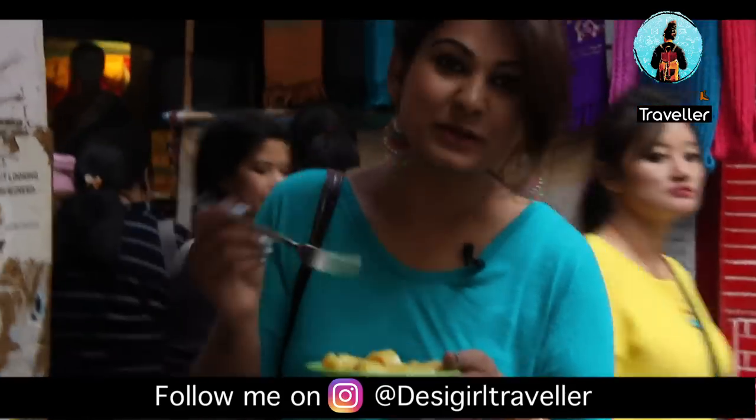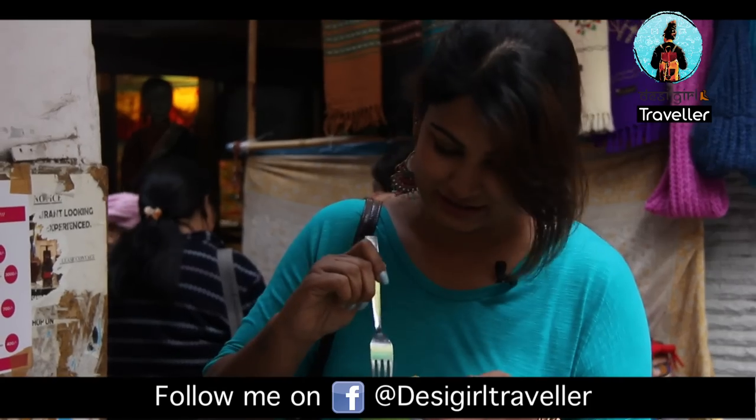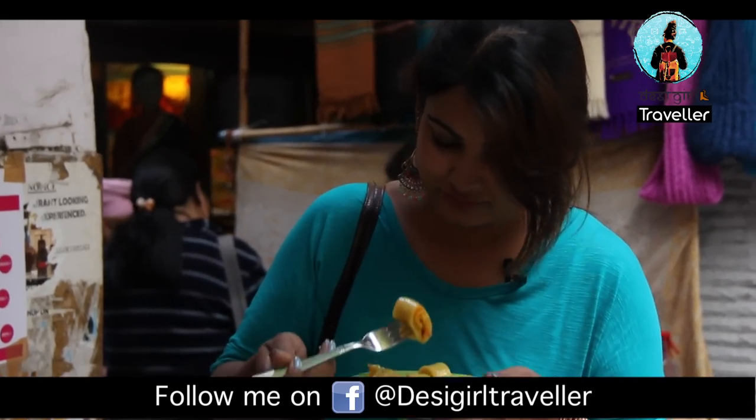Super excited to try, because this is something really new. Haven't eaten it earlier. Wow. There are so many flavors inside. It just bursts into your mouth. Really good, a must try.